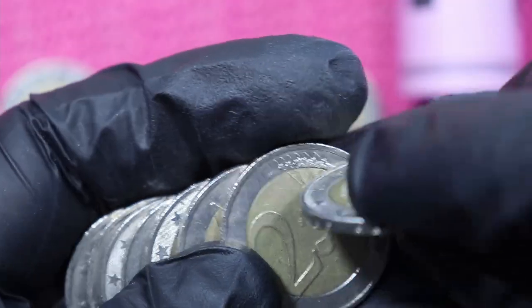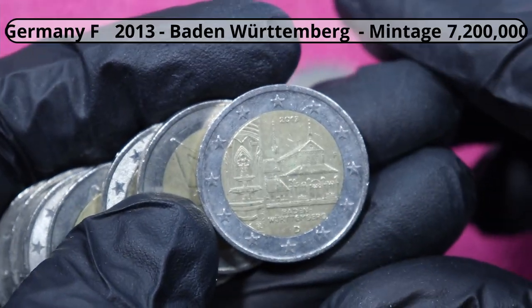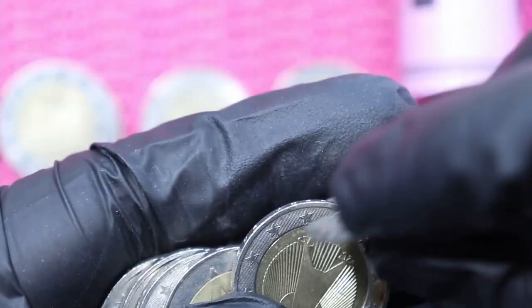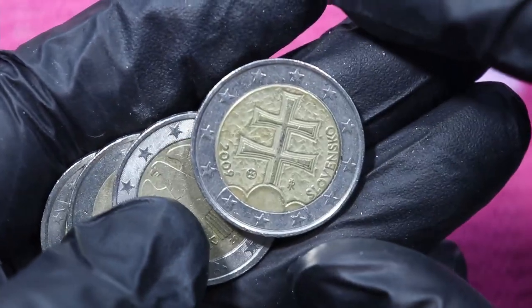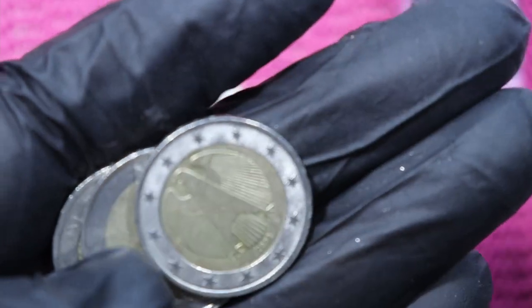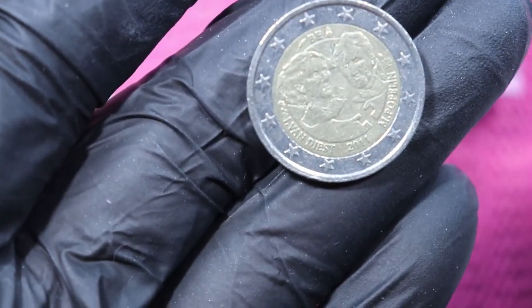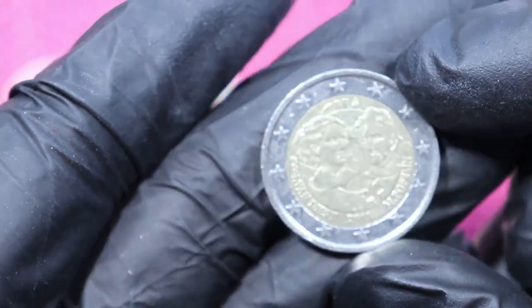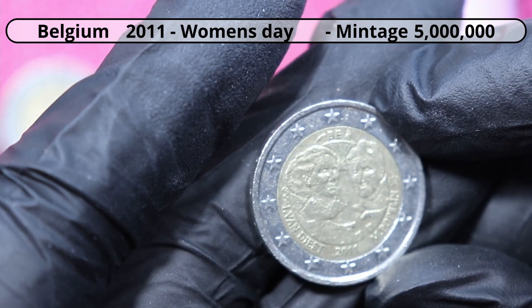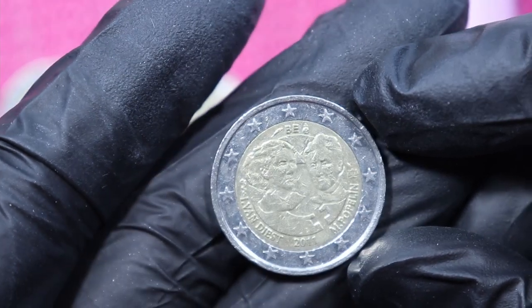Dutch coin again, Germany. Bundesländer Series Baden-Württemberg. Germany. Oh, and this is Slovakia, but it's 2009. So nothing special. Germany and the two last ones. Oh, this one is Italy, goes on the pile, but this one is commemorative from Belgium, 2011. I think the women's right to vote, something like that. Nice coin.